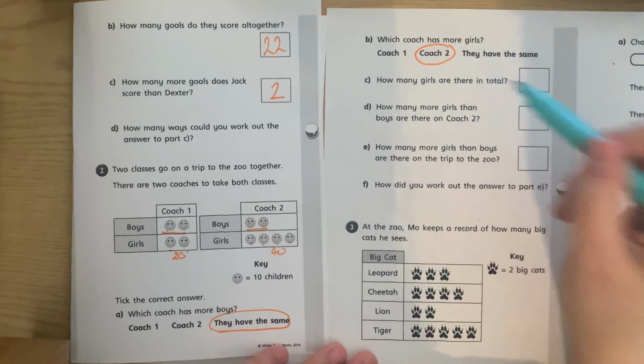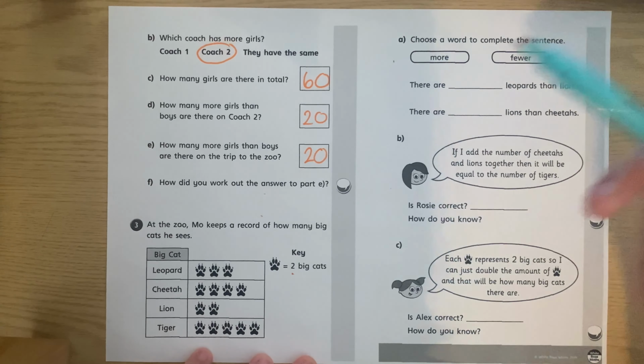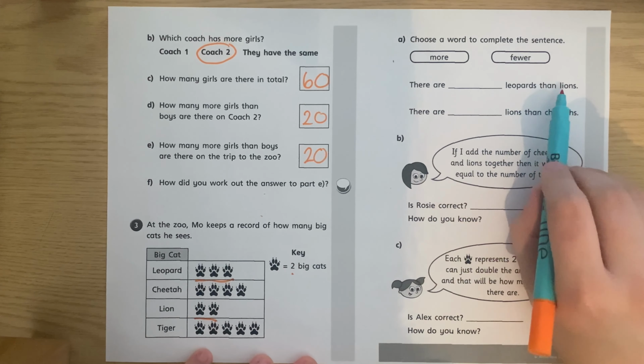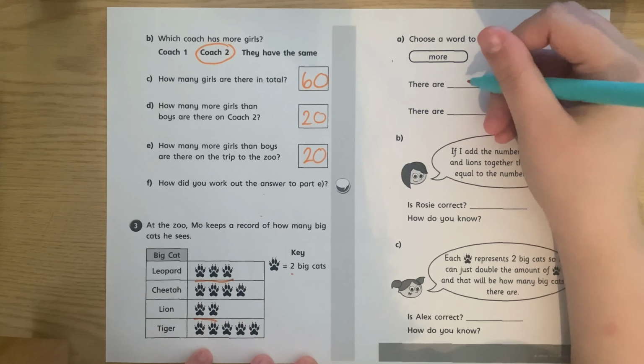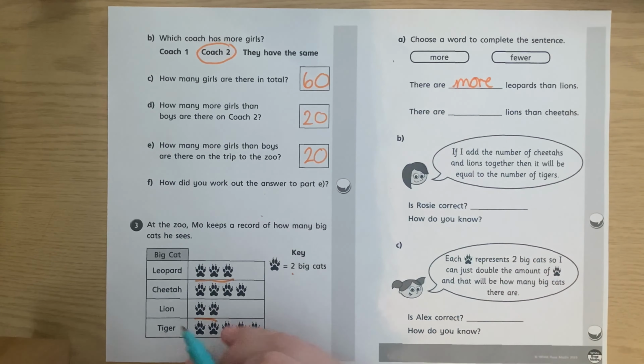At the zoo, Mo keeps a record of how many big cats he sees. Oh, I can take this one out now. Each paw is 2 big cats. Choose a word to complete the sentences. There are something leopards than lions. So let's have a look. We've got leopards and lions. There are more leopards than lions. There are something lions and cheetahs. We've got lions and cheetahs. There are less lions than cheetahs.